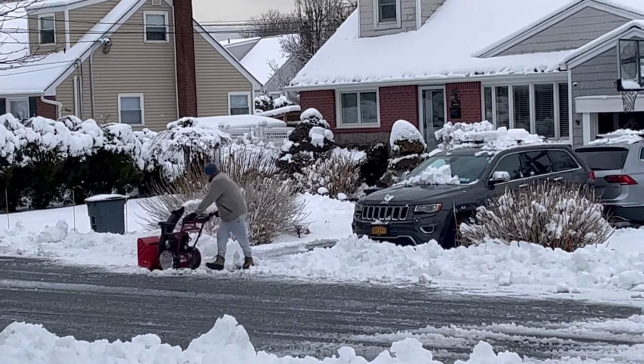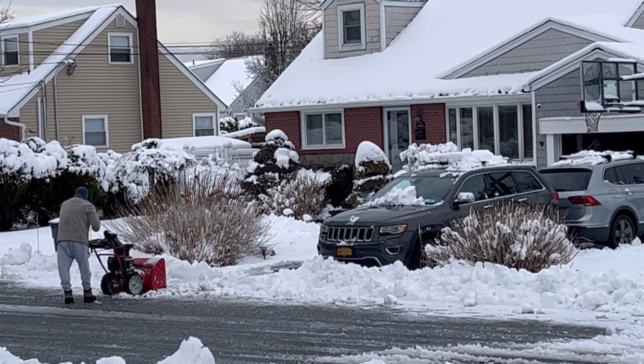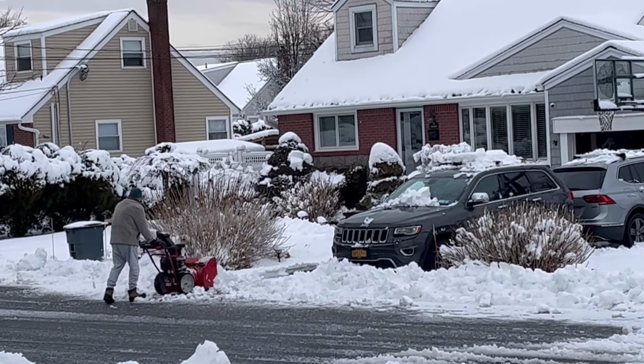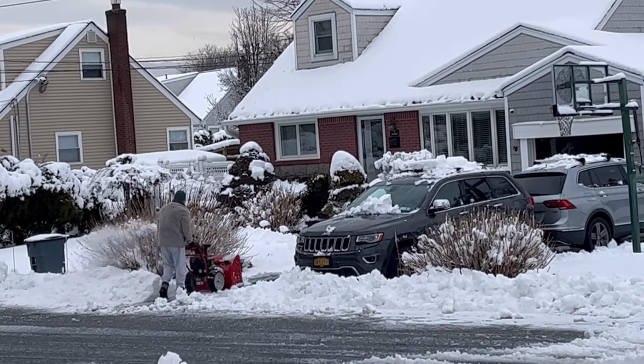Working out all right, but very slushy, like I said. He's got that new Troy-Bilt one with those plastic big wheels. He says it slips a lot.